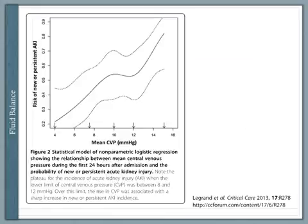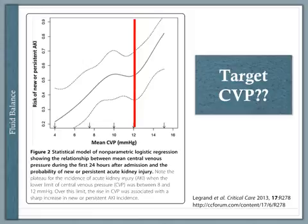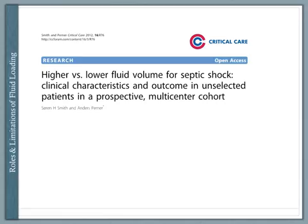Well, it seemed to suggest that at venous pressures higher than 12, there was an increased risk of mortality in patients with acute kidney injury. And of course, 12 is fairly conservative when you consider the ARDSNet study. They also looked at transient or persistent acute kidney injury, one of my favourite topics, and showed that people with persistent injury did less well.